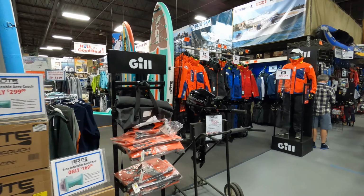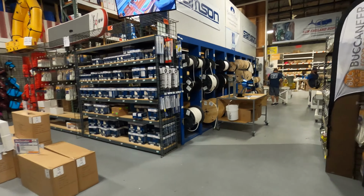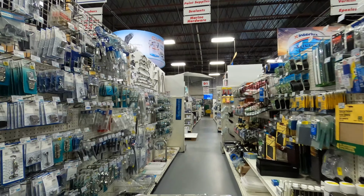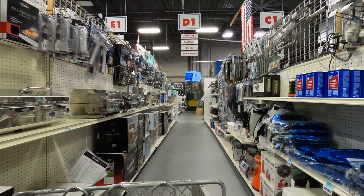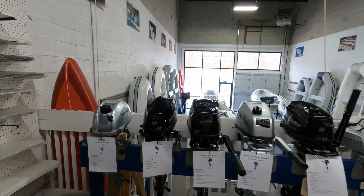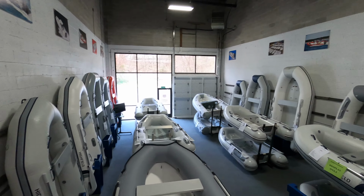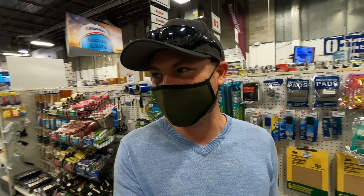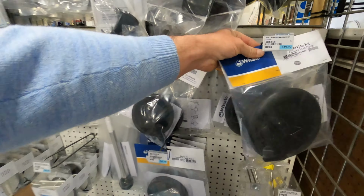Now, I've been ordering from Defender.com online for years, and they're by far the best online store for marine stuff. But they also have an outlet store that's less than an hour away from where we are in Brantford. Oh, this is so cool being in like the ultimate boat store. I want to be here all day just looking at everything.